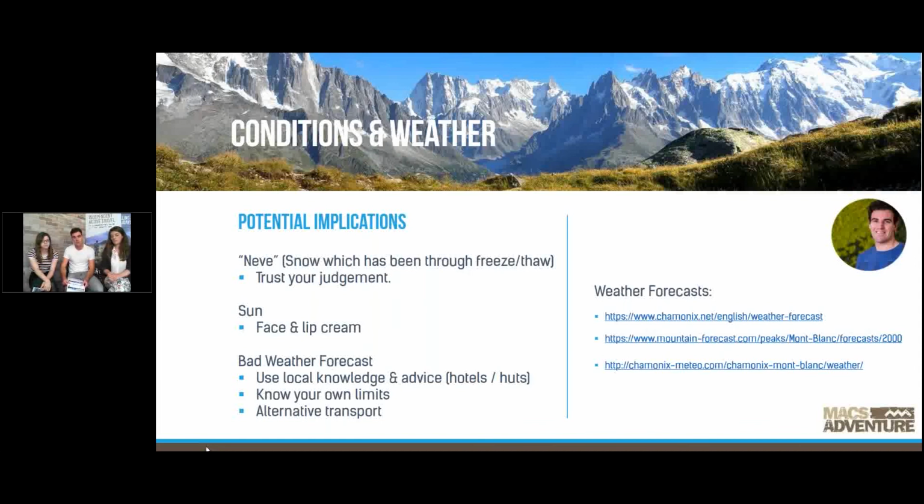We do have some alternative transport options. So if you are struggling with a particular stage, or there is snow, which is unlikely at this point, there are different options to skip a particular stage.